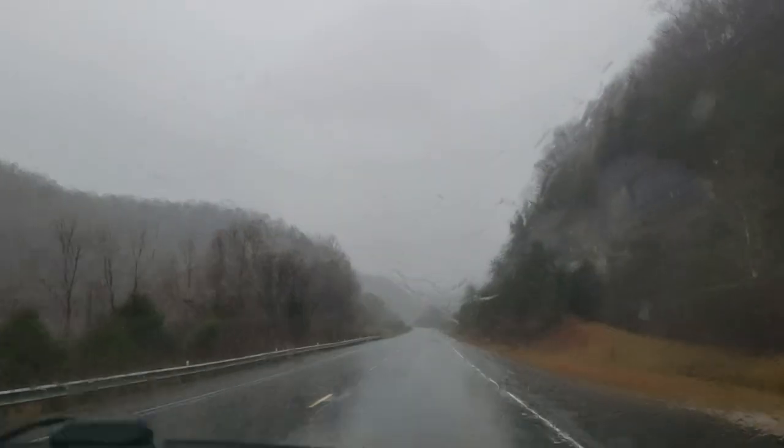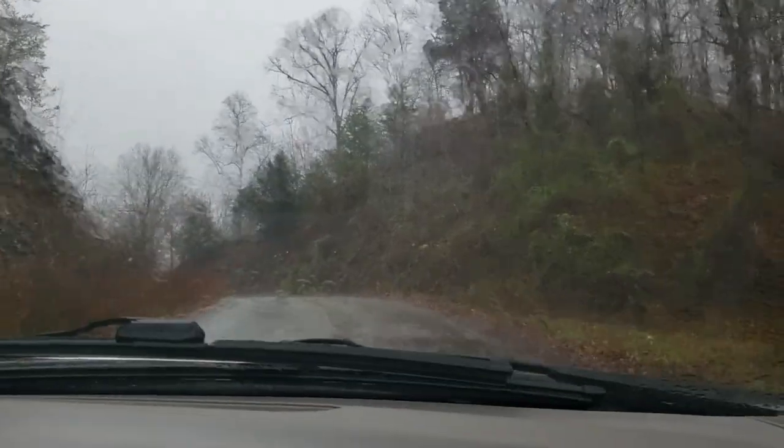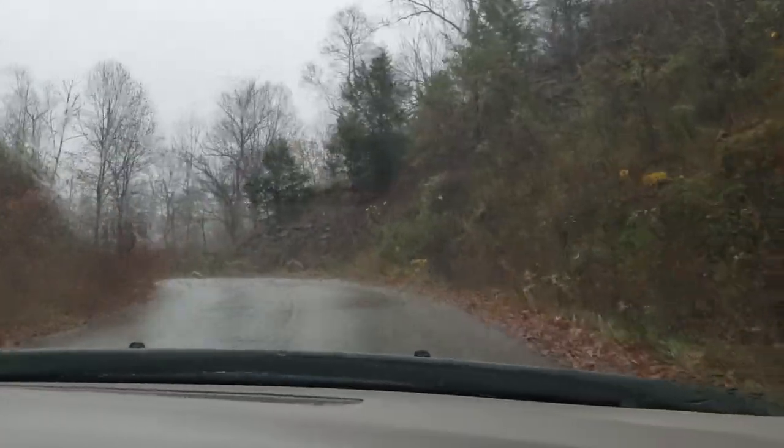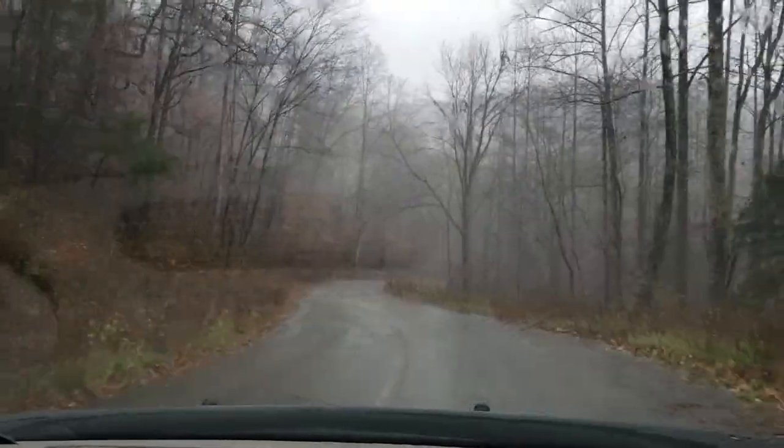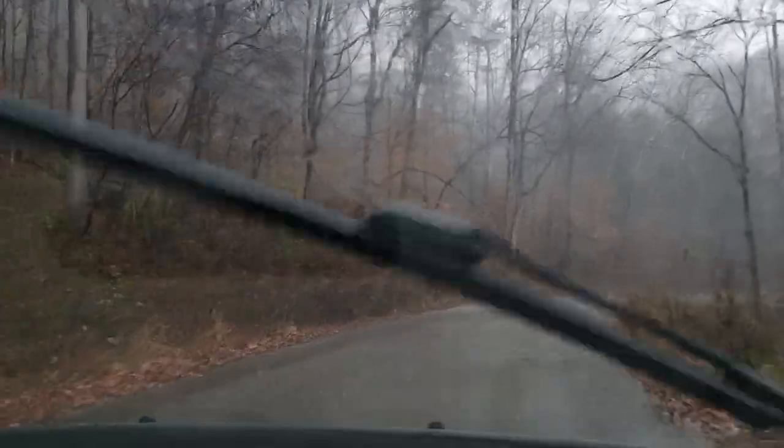In half a mile, turn left onto Paragon Cranny Road. So there's supposed to be some free dispersed camping up this road. However, there's no cell service, so we'll have to go back into town for working later tonight.